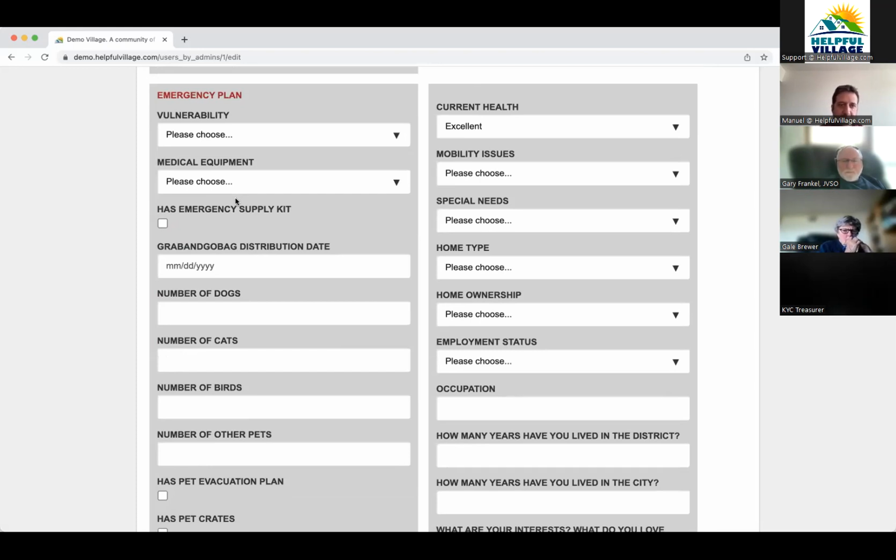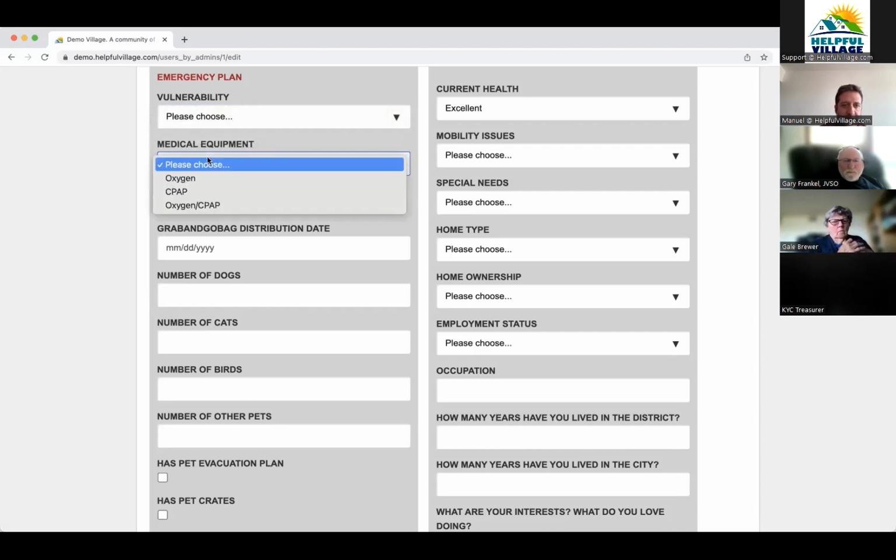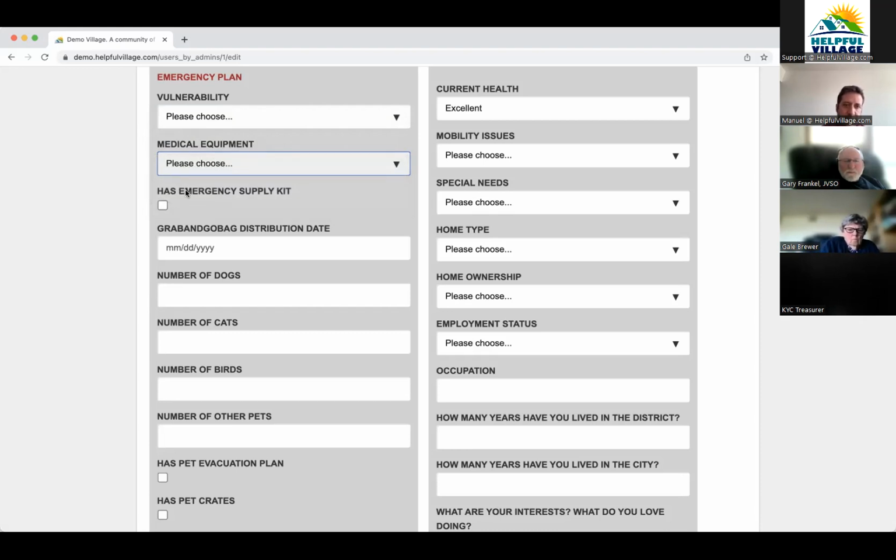Actually, this information, as I said before, is coming from a questionnaire that Sausalito Village designed, discussing with the fire department and the police department, and those are interesting questions in that regard. So basically, there are these vulnerability levels. You can put people in 3 different levels: vulnerable, moderately vulnerable, least vulnerable, medical equipment that they use, oxygen, etc. All these things are useful for the emergency department. If this person has an emergency supply kit or not. Actually, we added this field.